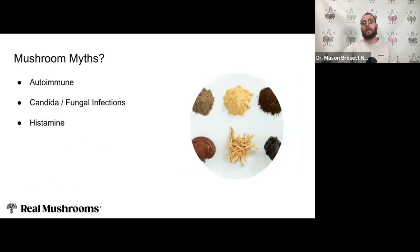With autoimmune diseases, mushrooms are not an absolute contraindication. I would agree that they are sometimes a relative contraindication, and you really need to know your patient. You really need to know what's going on. But there's not a lot of data to suggest that they are harmful in autoimmune conditions. They can impact people and create different changes, I'll call them. Some people call them flares, but sometimes that's just due to an underlying microbiome issue, I find.